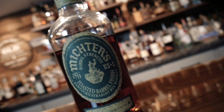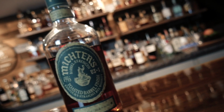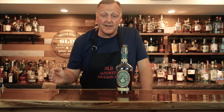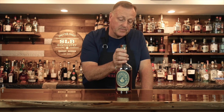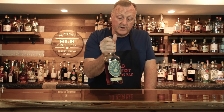And I thought, for a split second, you know what, I'm going to call my wife. I called her, and believe it or not, she was legitimately right down the street from the liquor store. She went for about $80-85. She'd purchased this bottle of Michter's Barrel Strength Toasted Barrel Finish. It's very, very fortunate to get it.